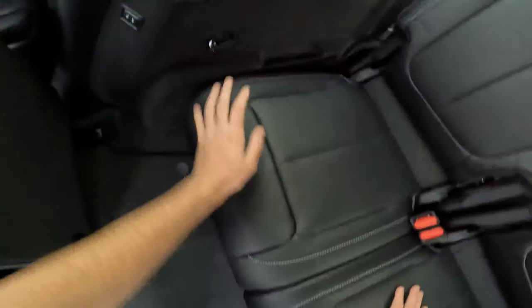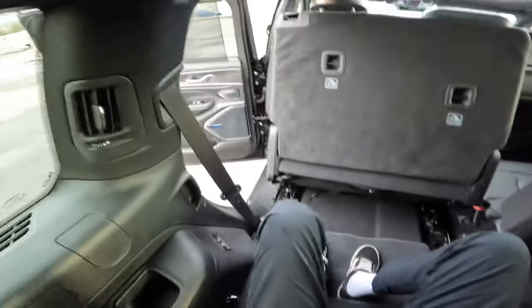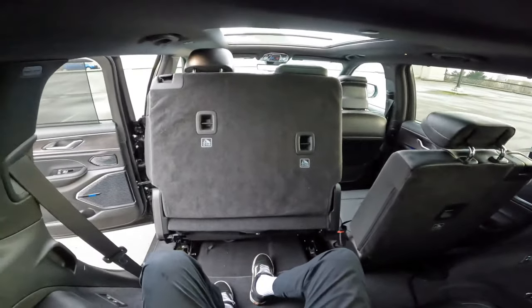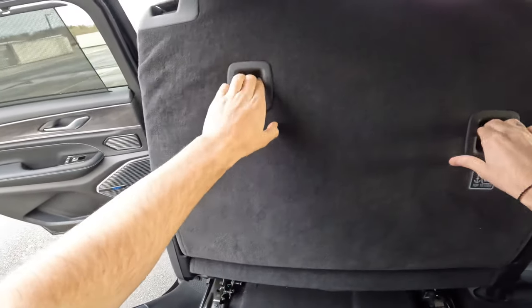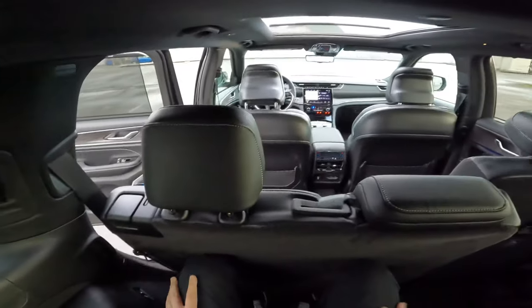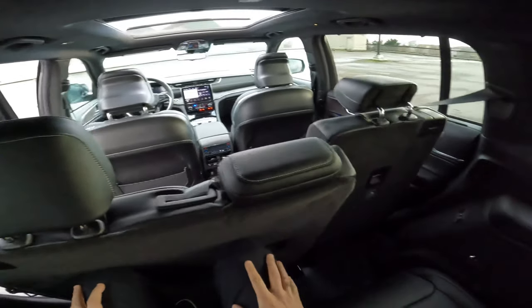But let's get in the back here, let's get a feel for ourselves. We got heated and ventilated seats in the back here, which is super impressive. Put the headrests up a little bit. Yeah, not too bad. I'm not gonna pull that down so that way I don't get jammed up, but actually let's just try it, because why not? The buttons right here, as you can see, I do have this all the way back, so obviously my knees are a little bit tighter.